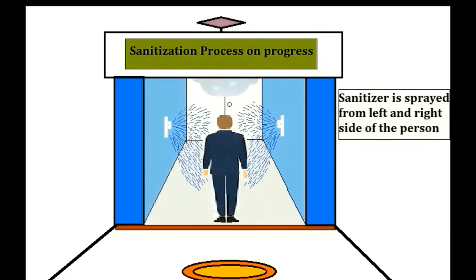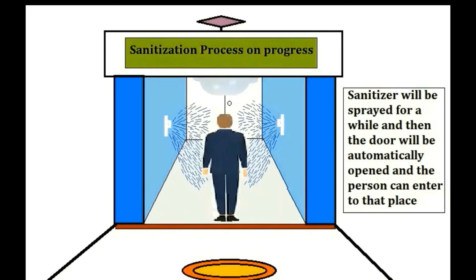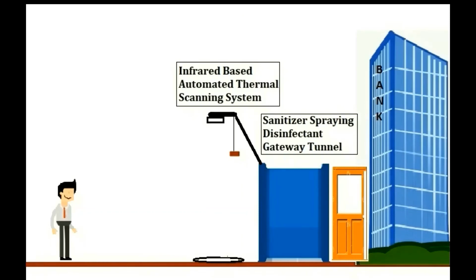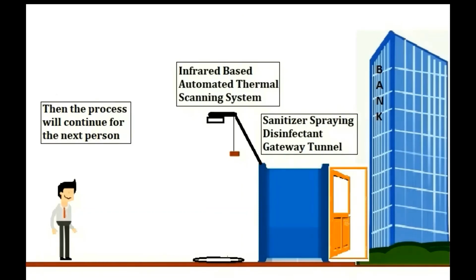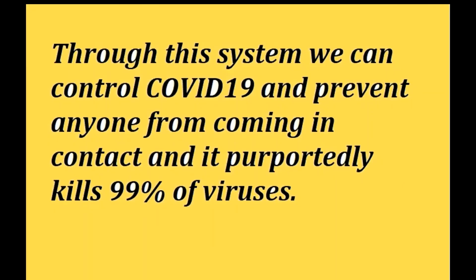"Sanitization in progress" will be printed on the LCD screen. Then the sanitizer will be sprayed from the right and left side of the person. After that the door will automatically open for that person and the person will be allowed into that place. Again the next person will go to the circular section for thermal scanning and the whole process will continue again. Through this system we can control COVID-19 and prevent anyone from coming in contact, and it purportedly kills 99% of viruses.